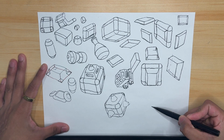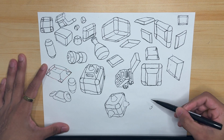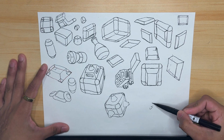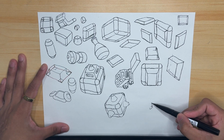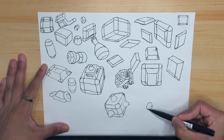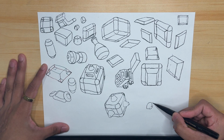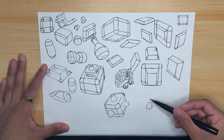Okay, now I want a box. It's like this. And again, I will always say the hardest part is the perspective, right? And I know Bryce Colander does it very intuitively, but I also have to remember that he has many more years of experience than I do.